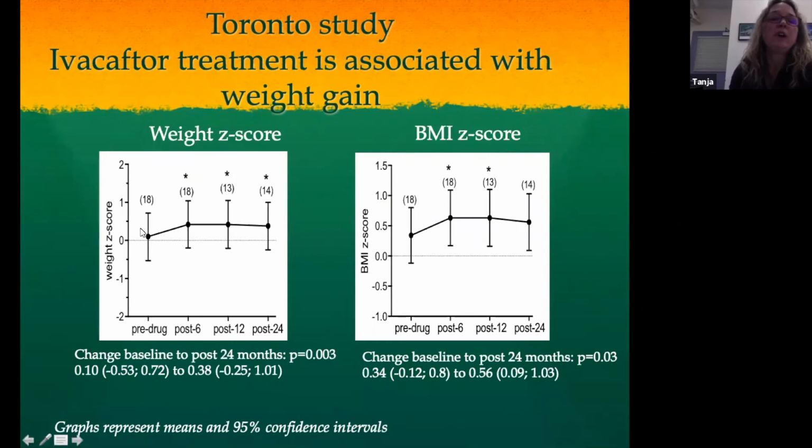We looked at the weight Z-score, a measure more used in kids. The Z-score tells you how far from normal you are. So a negative Z-score is always bad in CF, showing you're underweight. A weight Z-score going up is an improvement; if it goes too high, you're too heavy. So this is a nice increase from starting ivacaftor, then at 6 months, 12 months, and 24 months later. The BMI Z-score, looking at percentiles, went up nicely and stayed up. This confirmed what all the other studies have shown before.